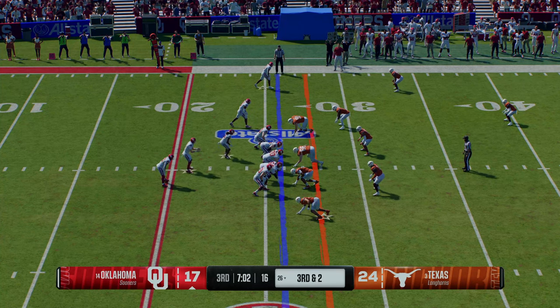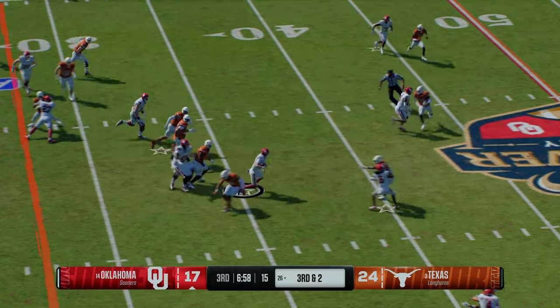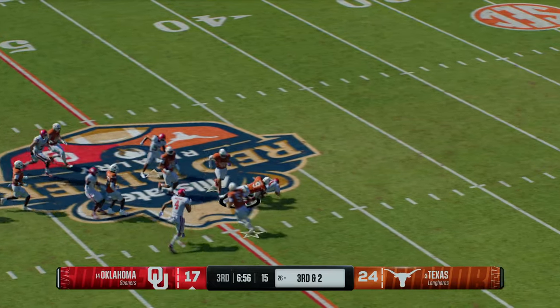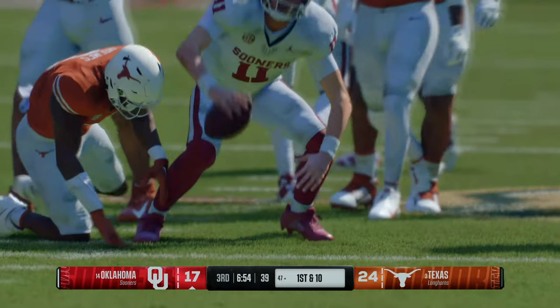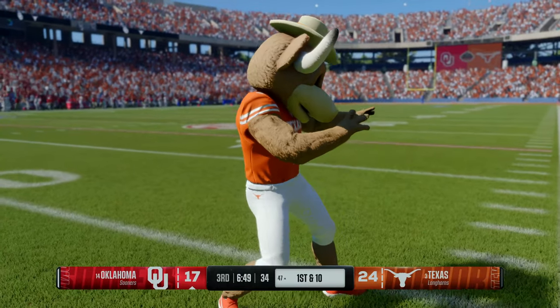Tight end goes in motion. Quarterback pulls the ball. It's a keeper. Breaks the tackle. Now he's got room to run. They finally make the tackle, but the big game moves the ball across midfield to the 47.